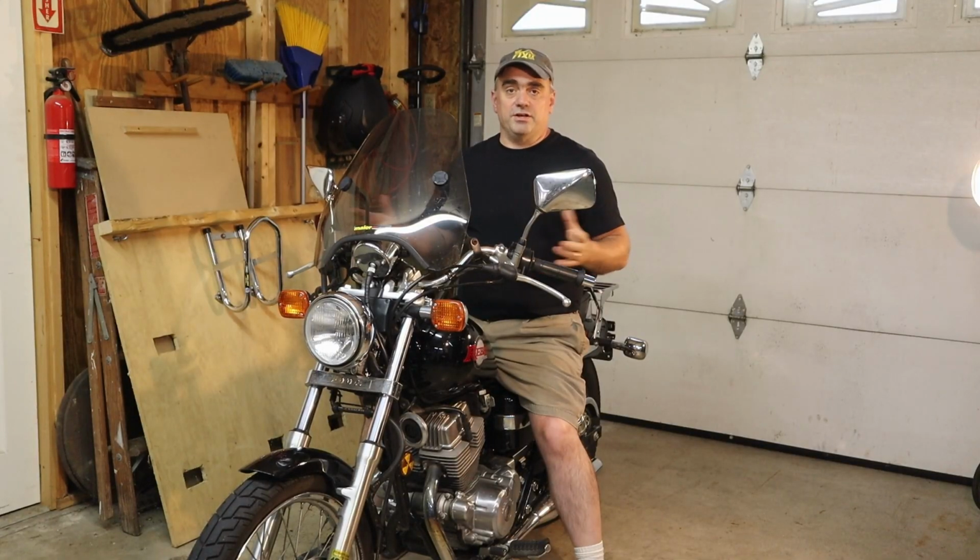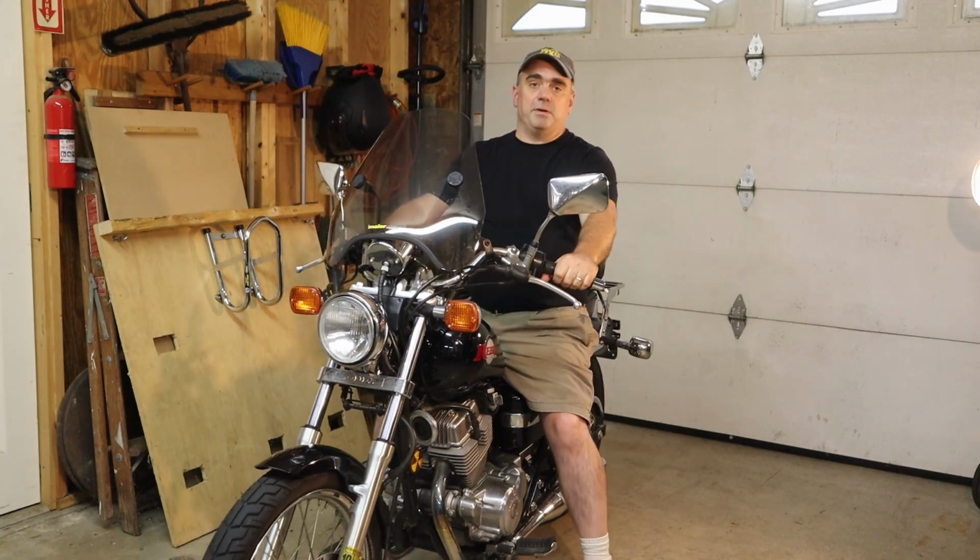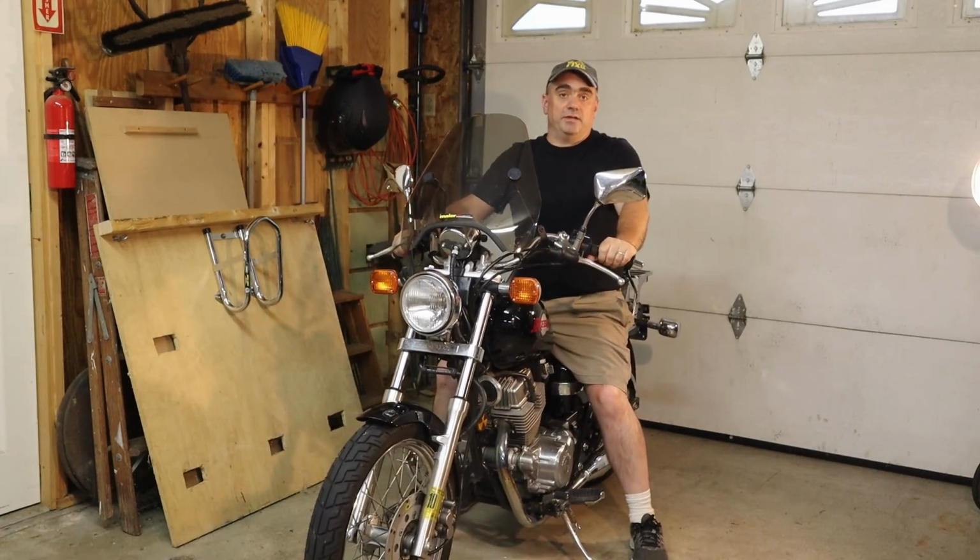So number 6, the Honda Rebel is a very light bike. So that makes it nimble while you're driving, but also since it doesn't have a reverse gear, if you need to back up, it's pretty easy to move it manually.